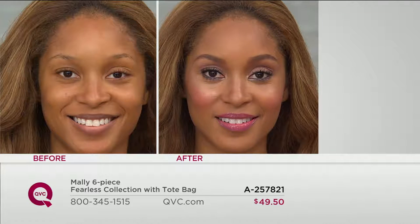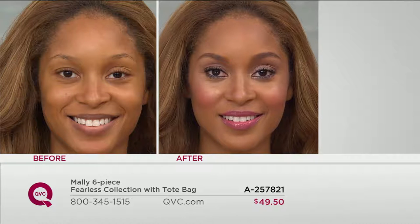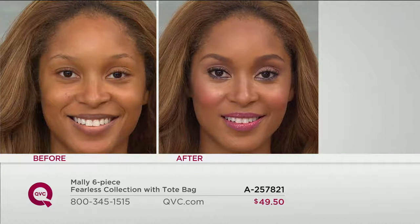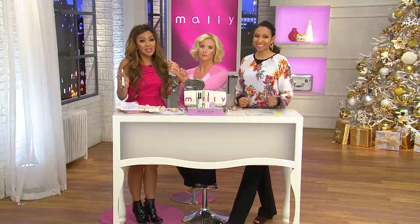You got it. You see here on Brenda, this collection works on all skin tones, all skin types. Don't worry about it. Totally works. And again, let me show you the colors because you're getting a ton of product here. Guys, I'm going to be honest with you.